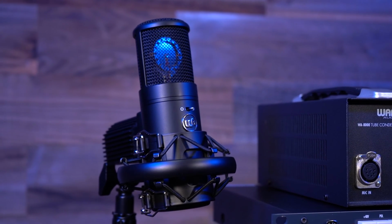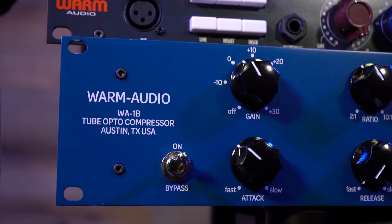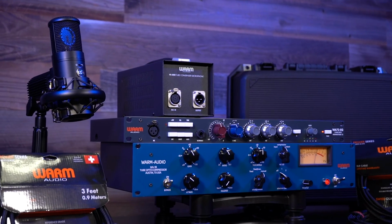As everybody knows, Warm Audio recreates iconic gear, and we've teamed up with Warm Audio to create what we think is a pretty fantastic vocal chain. It's made up of 3 Warm Audio products: the WA8000, the WA73 EQ, and the WA1B. We're calling this the Warm Audio Iconic Vocal Chain, and for good reason. Absolutely. Iconic is the right word. This is really seen as one of the most highly sought after vocal chains on the market if you can piece it together with the originals.